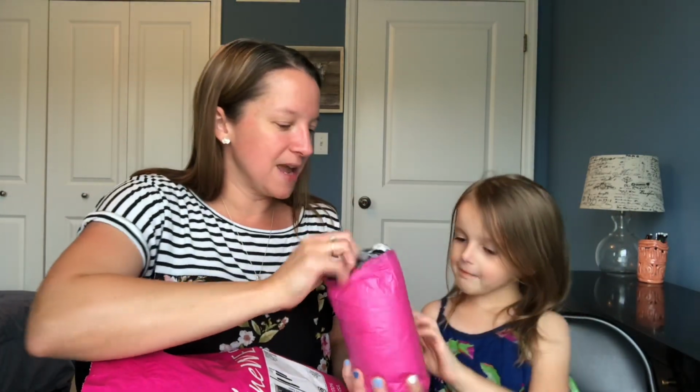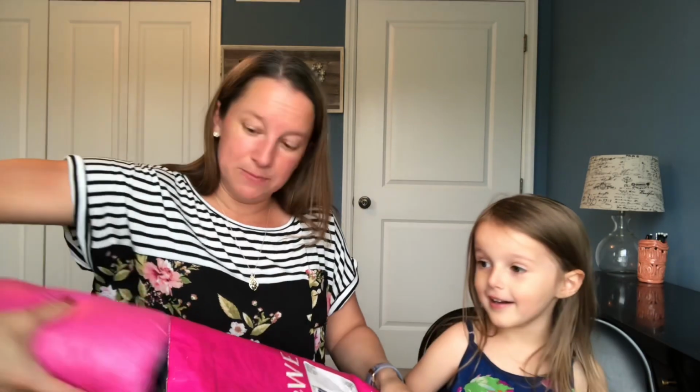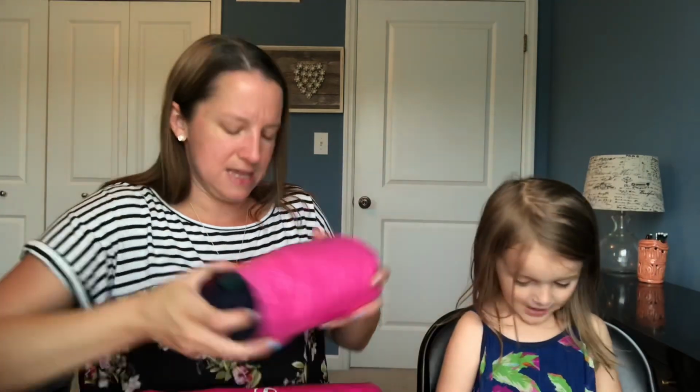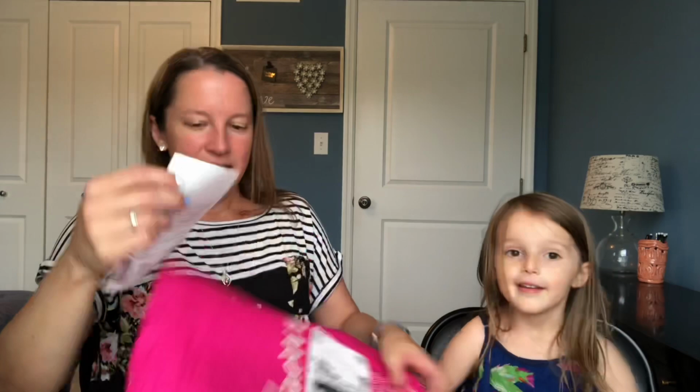All right, so here is the first little bundle of clothes. We've got some gray pants, maybe? All right, so let's see what the second bundle looks like. Kyla, you want to hold that one? This one's bigger. We see some burgundies and greens and blues, it looks like in there. Mom, you opened the big one and I opened the little one. We'll see. All right, and then they also give you an invoice, and then this is your label also, so that you can send everything back.